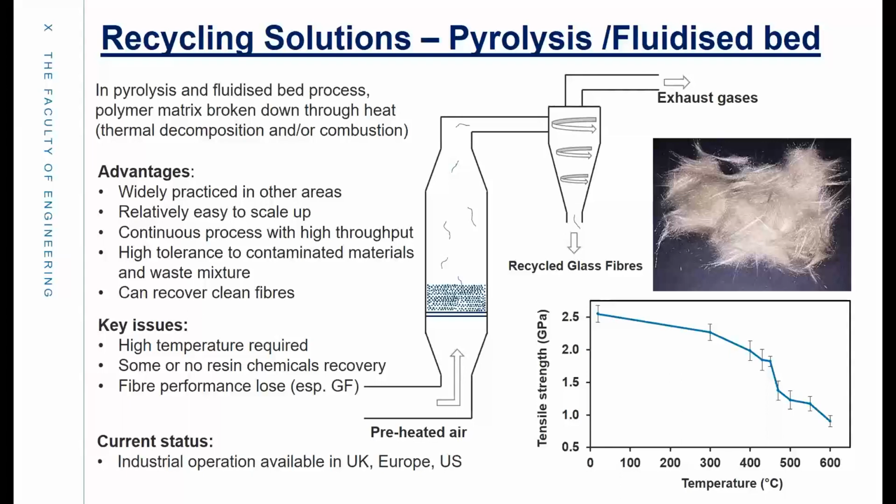And in the UK, noticeably, companies like ELG Carbon Fibre have been really paving the way and pioneering the technology, and also developing applications in this area. But at the moment they're particularly focusing on carbon fiber, again due to economic reasons.